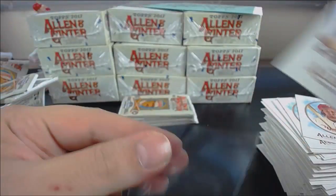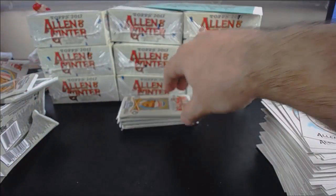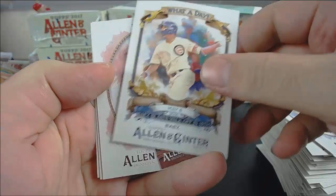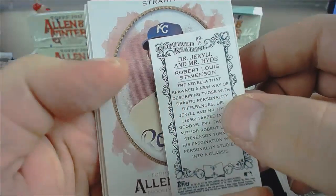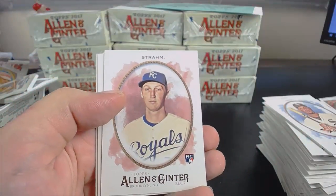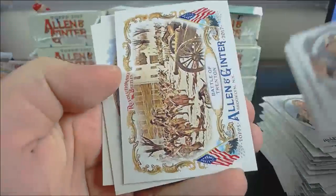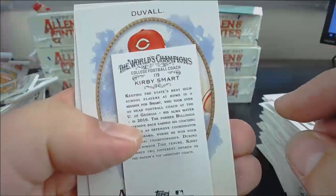Get those in a mini sleeve for you. Baez, what a day. Required reading mini, number 15, Dr. Jekyll and Mr. Hyde. Matt Strom, short print rookie, Royals. Battle of Trenton. Kirby Smart, base mini.